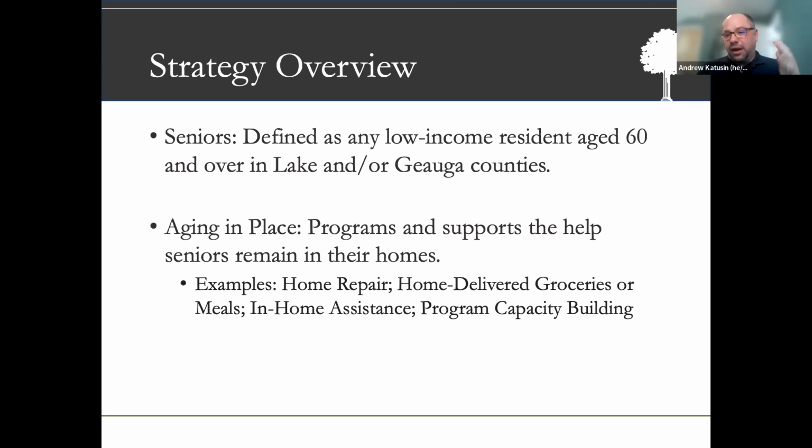But some of those examples are like home repair or home modification. So if they need to add safety grab bars in the bathroom is something that's pretty common. If they are unfortunately homebound or have trouble out and about, home delivered meals and groceries is one thing that we could consider. And then just other in-home assistance are again some examples. The last piece, the program capacity building, is that we also recognize within the Lake Geauga Fund that it takes infrastructure to run these programs, not just what it takes to run the program itself, but there's technology, there's support staff, there are other things that are often excluded. And we wanted to make sure that it was clear that we are also open to supporting capacity that it needs to operate programs. Next slide.